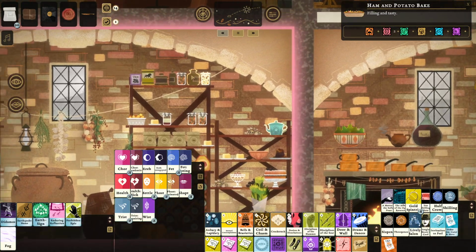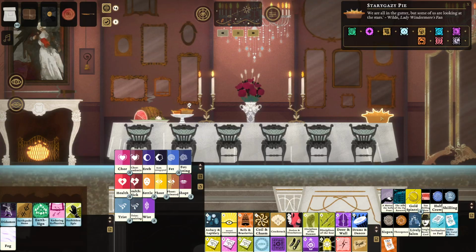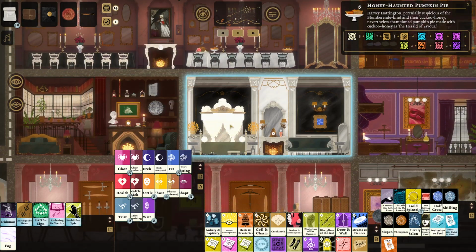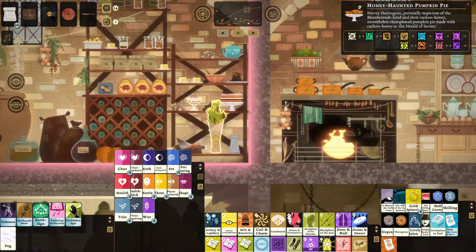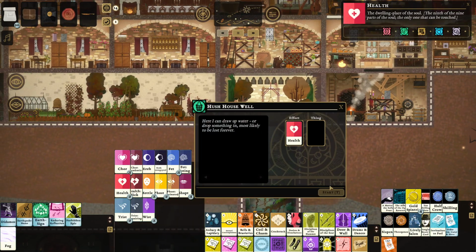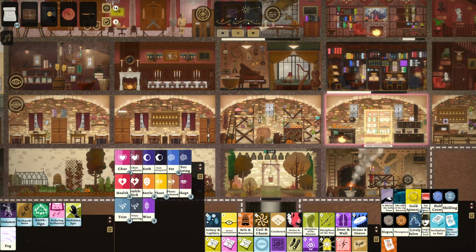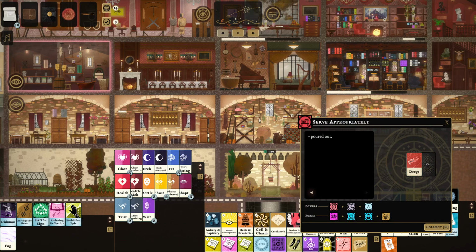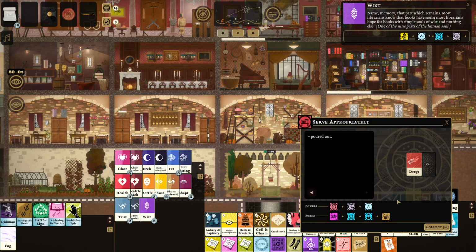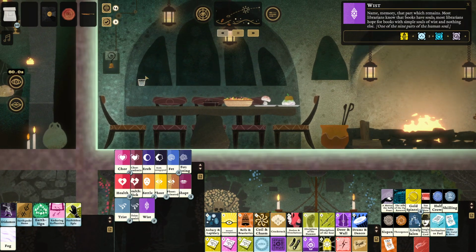Let's see, what else do we have? We have some stuff up here that we've been holding on to. Starry Gazy pie, the beef, honey haunted pumpkin pie. So we want water for heal. So we have one there. And we'll go ahead and start pulling up another jug. And we'll start opening this package here since we have some time. Something shipwrecked. So we'll put our drinks in the background here for now.